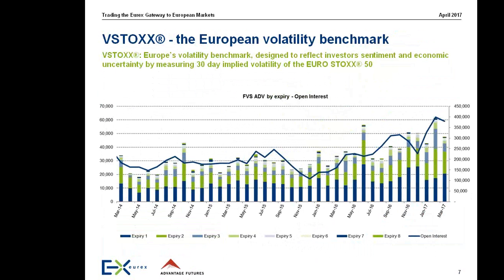Now, looking at things through a focused lens, well, on this chart we're looking at here for the V-Stocks, let's take a closer look at another important regional trading and hedging tool, representing the 50 largest companies used in the Euro Stocks 50. And that's the Eurex V-Stocks Volatility Futures and Options.